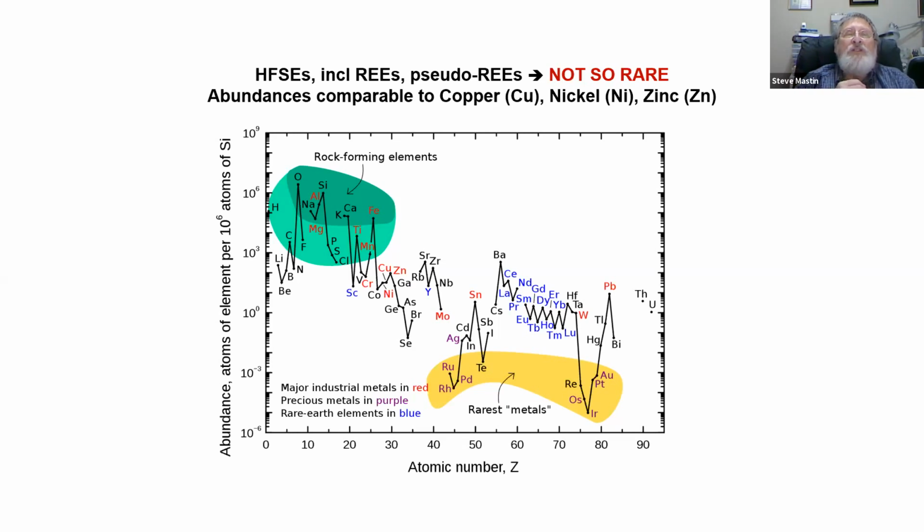All of the high field strength elements, including the rare earths and the pseudo rare earths, are really not so rare. This is a graph that shows the elements sort of normalized against silicon. And you can see all of the mafic, the rock forming elements, and the felsic rock forming elements in that green area up at the upper left.